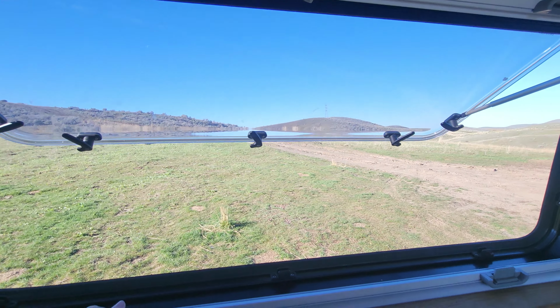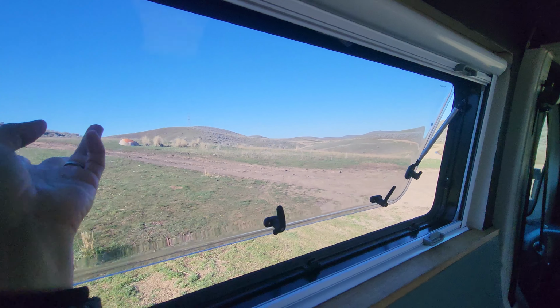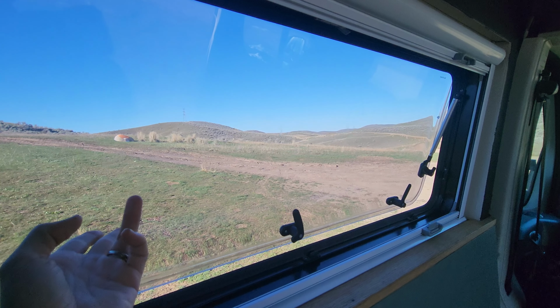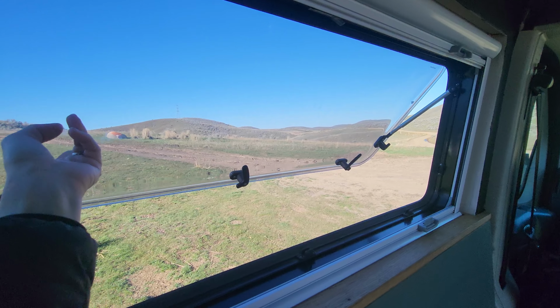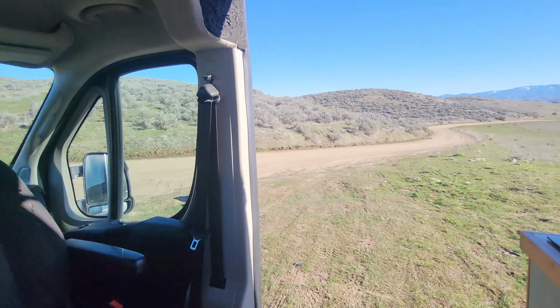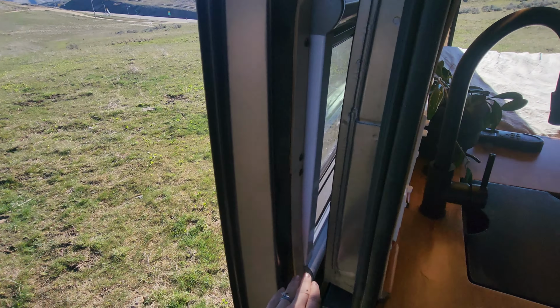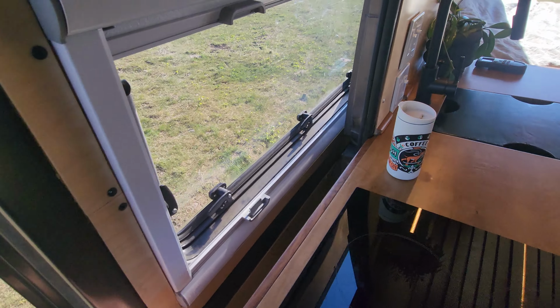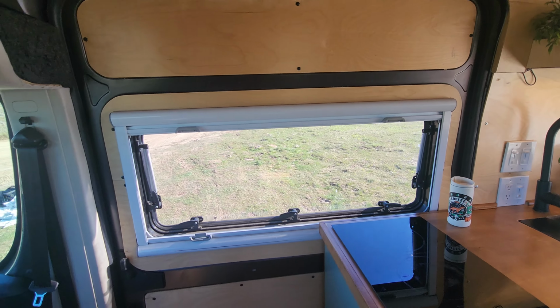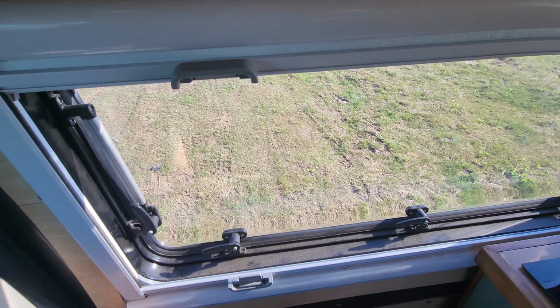And then my favorite thing about these windows is that you can have them open in the rain because of how they're made. And they have 3 levels. Beautiful, love them. The other one is on the door, so whenever the door is closed, you'll be able to see it. There we go. It does the same thing.